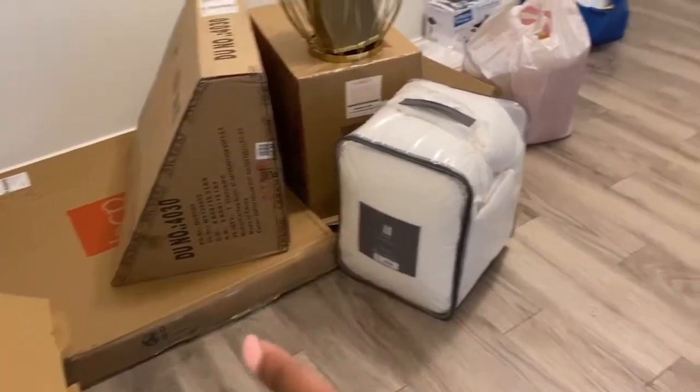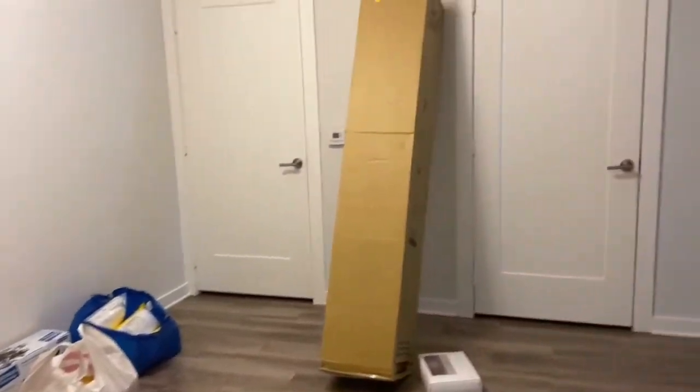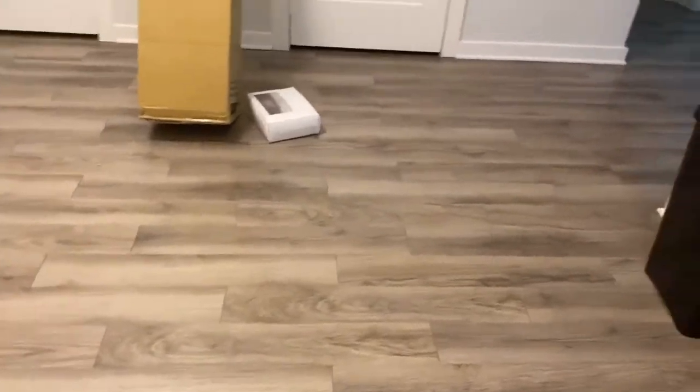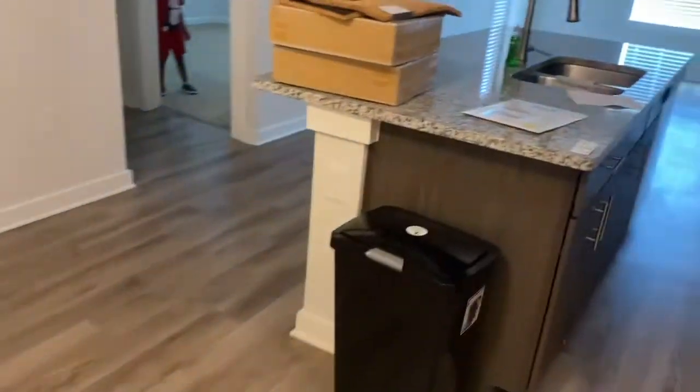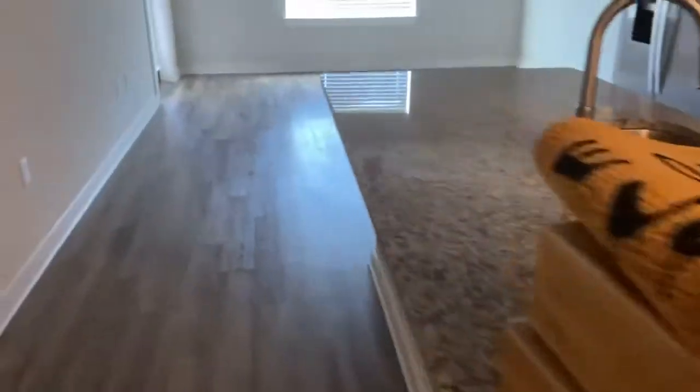All right, so we're now at the other one. This one is a one bedroom. It's kind of like a studio, not really, but it has an island and all of that. I guess this would be the living space over here, which is actually a decent sized living space. It has a balcony.